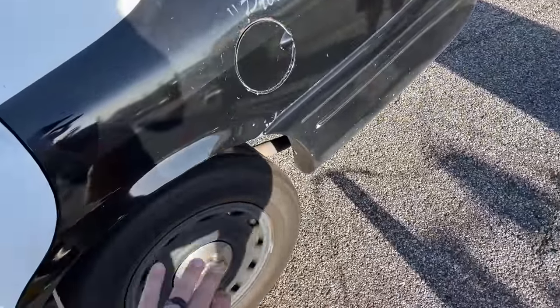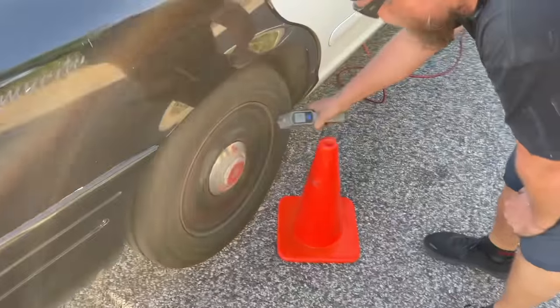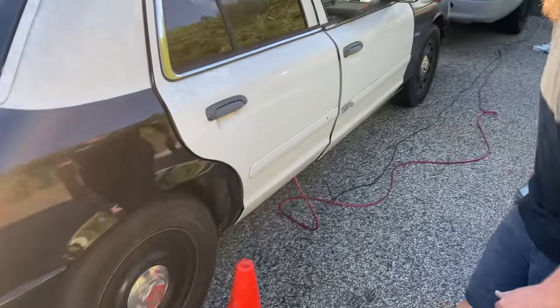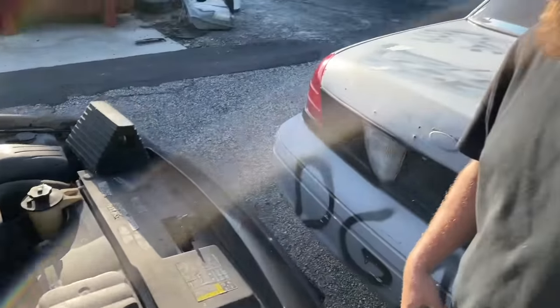Yeah, I mean, you think there's a lot of cooling. Feel all the air coming over there? Yeah. Oh my god. 108. Yeah, that one's in the sun. Honestly, everything looks pretty normal. I mean, brother, it's a Crown Vic. If that fan dies, we're done.